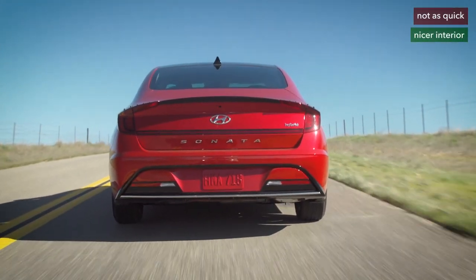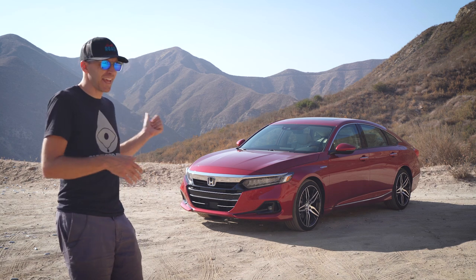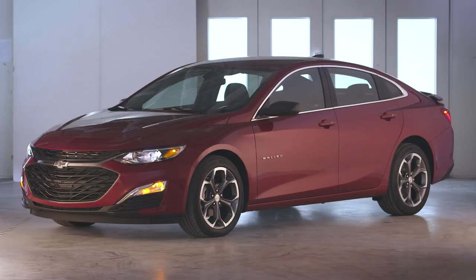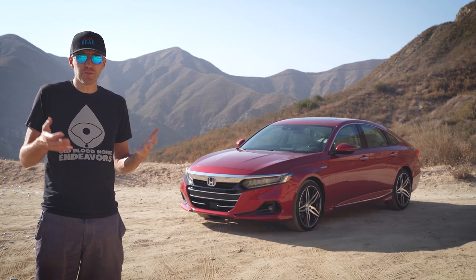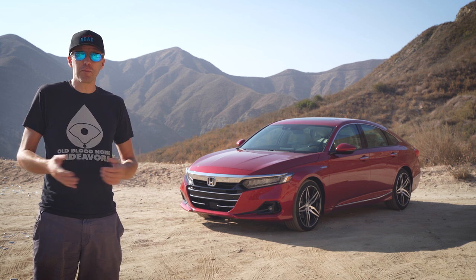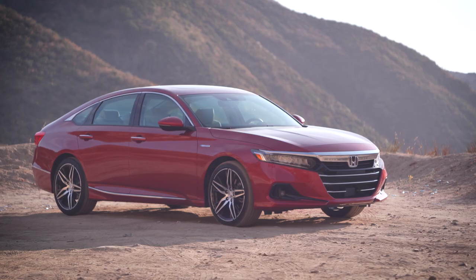With crossovers and SUVs dominating the sales charts, one has to wonder, are sedans becoming a relic of the past? The Ford Fusion is gone, the Chevy Malibu is gone, but like the 45 years and 9 generations of Accords before it, this latest one continues to just do everything really well, and oftentimes better than comparably priced crossovers. And this Accord Hybrid model, which significantly dials up the efficiency, only adds to the allure.